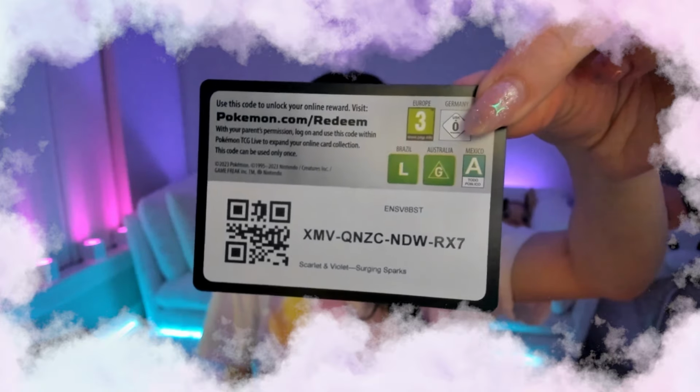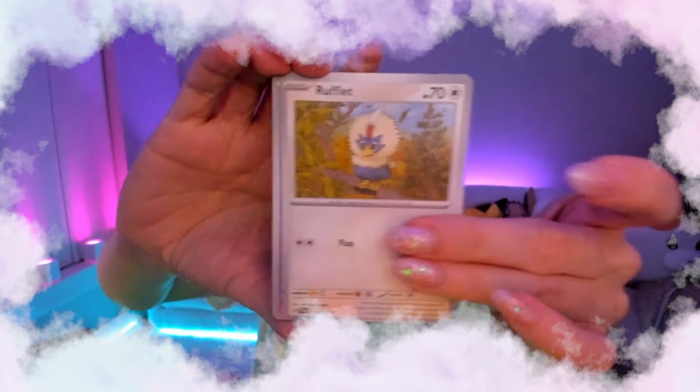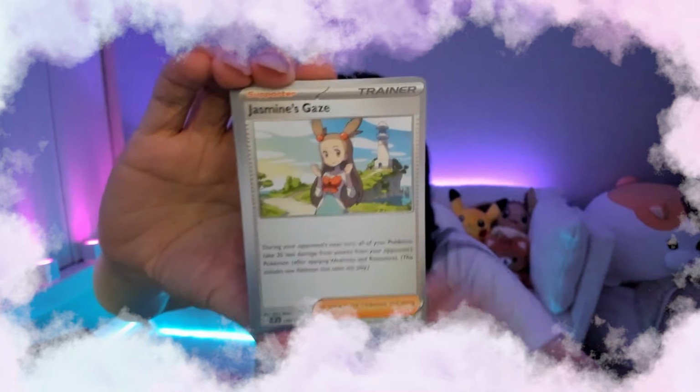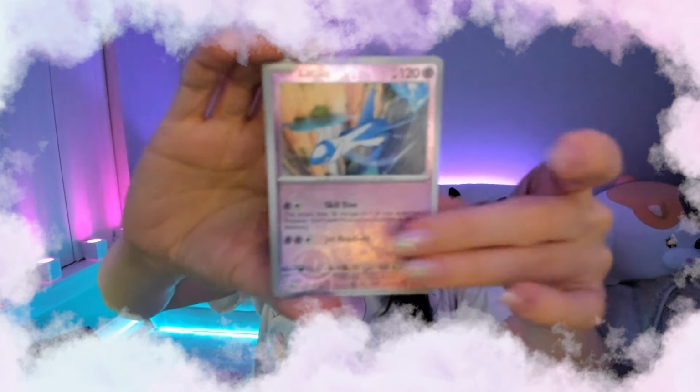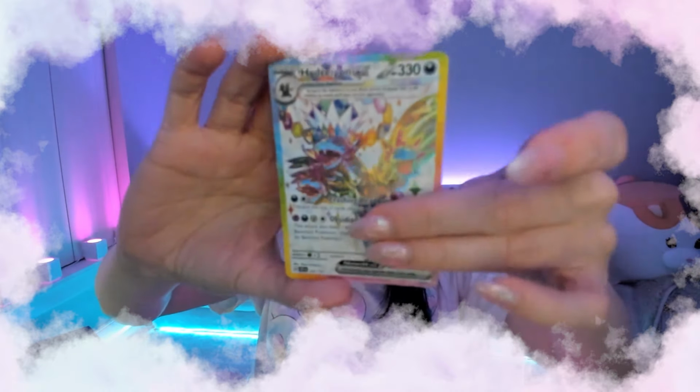Code. Set it down. Shroodle, Rufflet, Gimmighoul, Flapple, and the Leap, Jasmine's Gaze, Latios, Duraludon, got another EX, what is it? Hydreigon. That's kind of cool. Basic energy. Okay. So far, not that great, but not that bad.